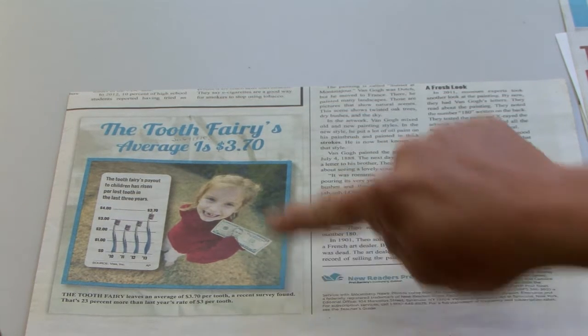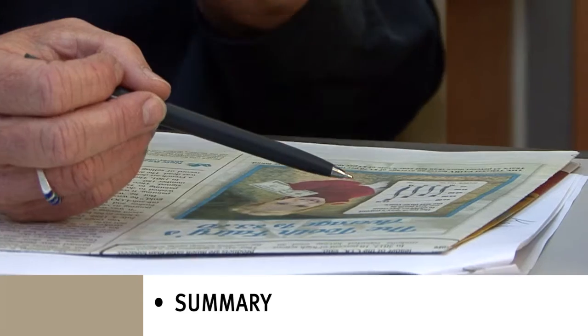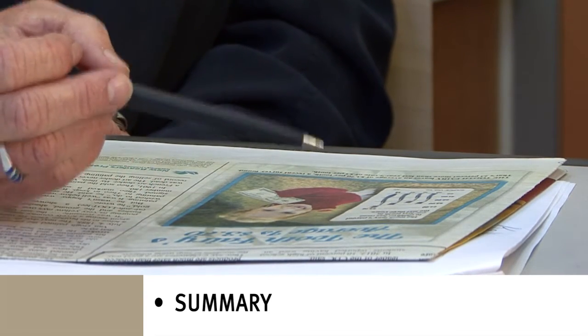let's look at the picture. Yes. Yeah, and the picture graph, they're saying that tooth fairy payouts to children are rising in the last 3 years. Okay, so this is a sort of little summary of what this graph is. Yeah. So let's look at the graph itself.